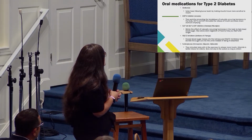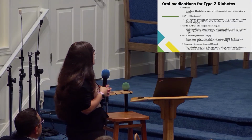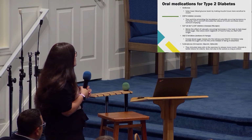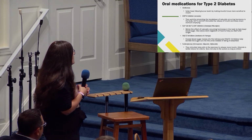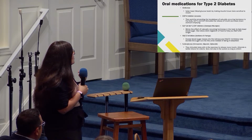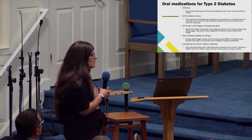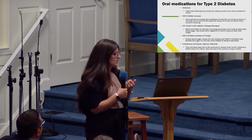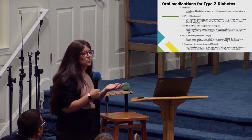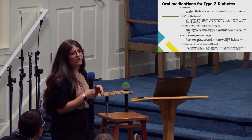And then the last medication that we typically prescribe are the sulfonylureas. These stimulate beta cells in the pancreas to release more insulin. Glipizide is a better choice for elderly people as it does not stay in the system as long as other ones. Side effects of the sulfonylureas are weight gain as well as low blood sugar. So you really have to watch that.